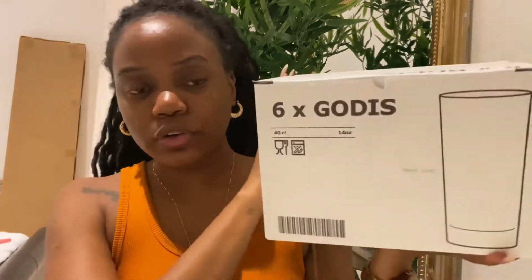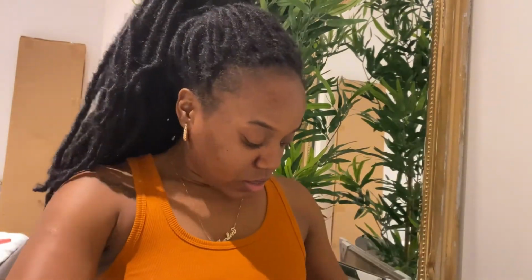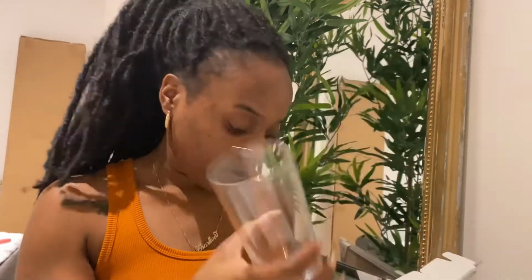I picked up a whole 6 case of glasses. This is their Godis glasses, just some water glasses, and I think these are really good quality glasses just to have water. I think they were nice. They were 6 for £3, so that wasn't bad.